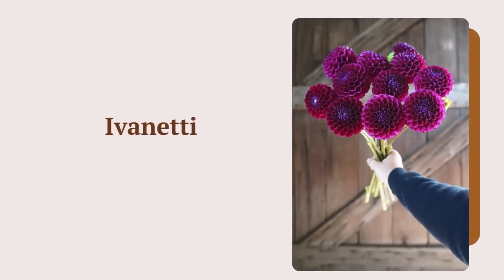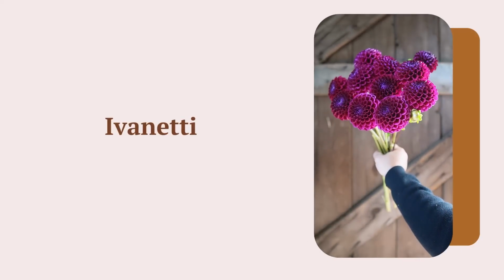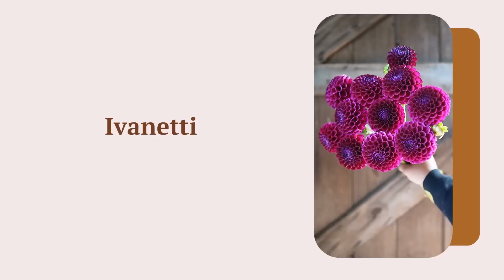Ivanetti. Rich burgundy blooms with a cool bluish undertone. Its intense color and perfectly rounded shape add plenty of drama in bouquets. A reliable bloomer that I enjoy growing each year.